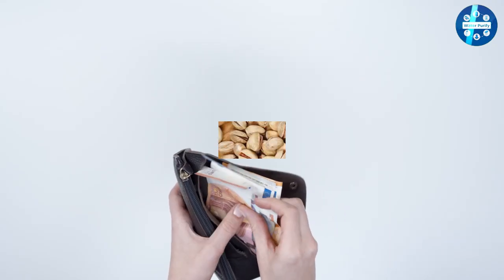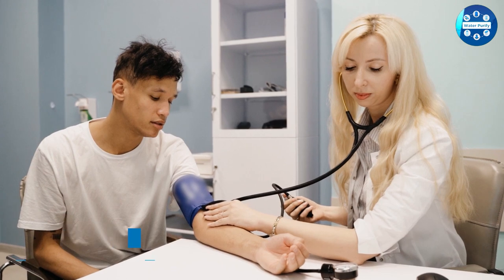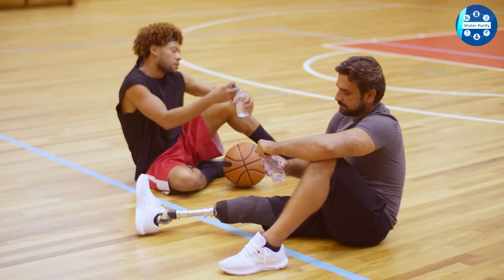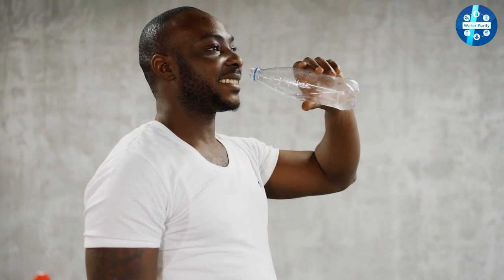Mineral water is a great source of magnesium and can help lower blood pressure, regulate blood circulation, strengthen your bones, and promote digestive health. Recent studies have shown that mineral water definitely has its own set of health benefits and can help you stay hydrated and healthy. Sparkling water is also a great source of hydration.